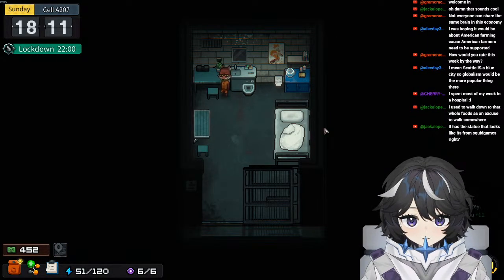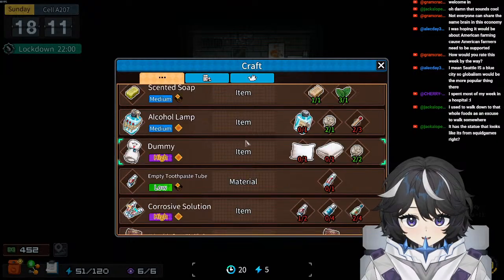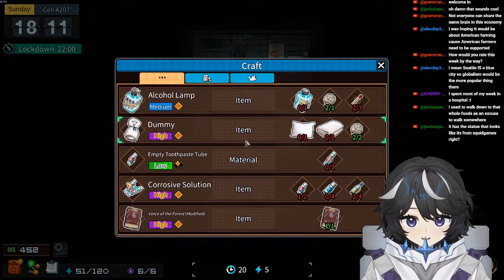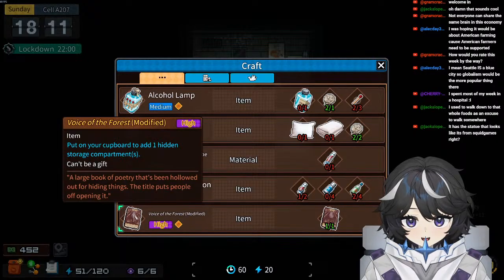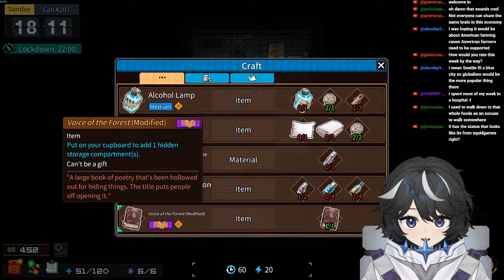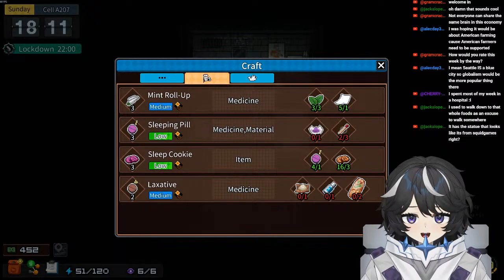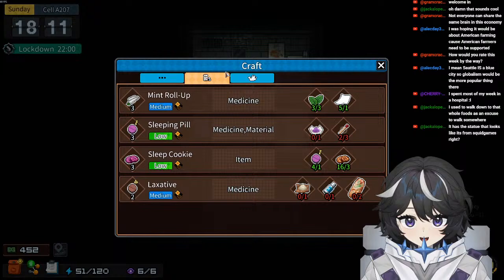I need to craft something, I don't remember what. Let's see. Scented soap goes crazy. Corrosive solution. Voices of the Forest modified. Put on your cupboard to add 1 hidden storage compartment. Oh, I see. Better than 5 max health, I guess. It's the only book that I have. It's the only thing I have in hand slot, so.